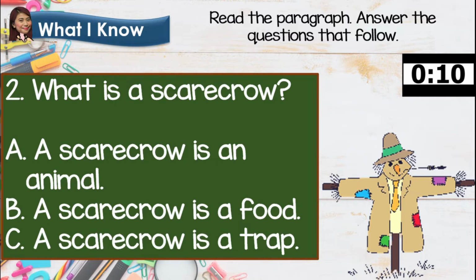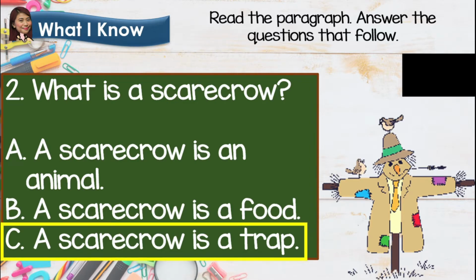Number 2. What is a scarecrow? A. A scarecrow is an animal. B. A scarecrow is a food. Or C. A scarecrow is a trap. What do you think is the correct answer? Type it now in the comment box. And the answer is letter C. A scarecrow is a trap.